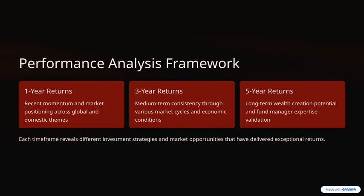Then, the 5-year returns focus on long-term wealth creation potential. This timeframe also serves as a validation of the fund manager's expertise in navigating various market environments. What's important to note is that each of these timeframes highlights different strategies and opportunities. Short-term gains might be driven by momentum, while longer-term returns emphasize the strength of a well-managed, consistent approach.